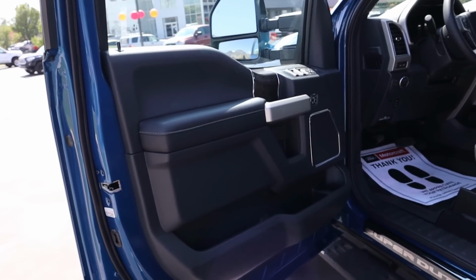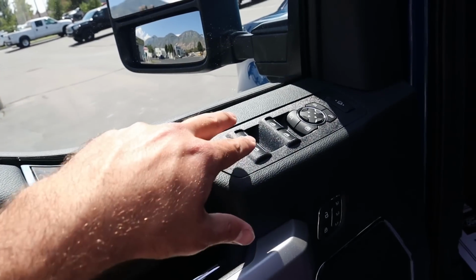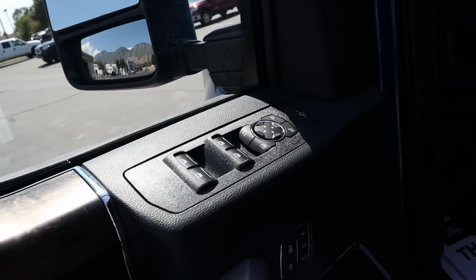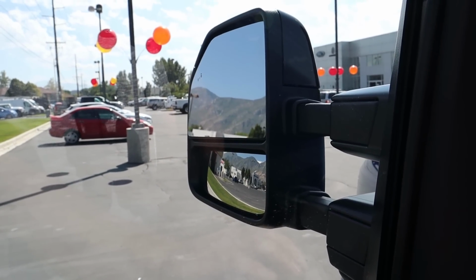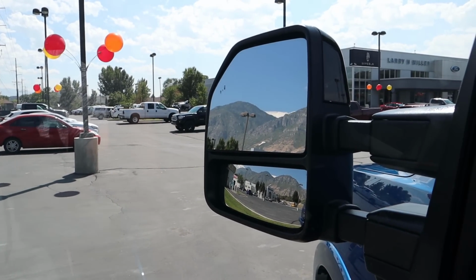Now here's the door panel for the front. Notice it's a little bit different than the rear because you get some nice padding here for your arm. You've got the wood trim right there with all of the window controls, and then the mirror adjustments. This one does have the mirror extenders, which is a nice little flex move. And then notice you've got the blind spot monitoring with that.